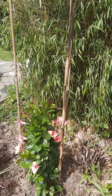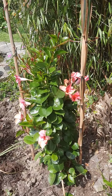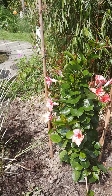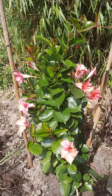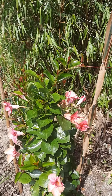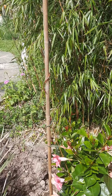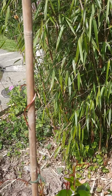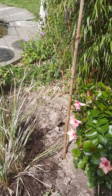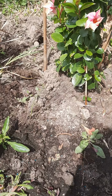And this is the Mandevilla I bought a week or so ago. It was quite expensive. It's looking a little bit shook. The flowers are quite washed out, but now that the weather is fine, it should be good. And it seems to have decided to grow because, can you see, it started twining around the bamboo cane, so that's a good thing.